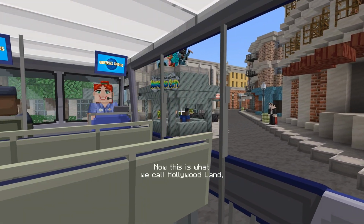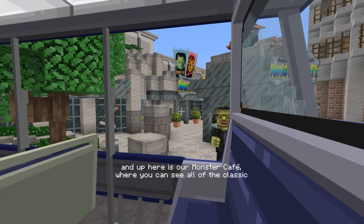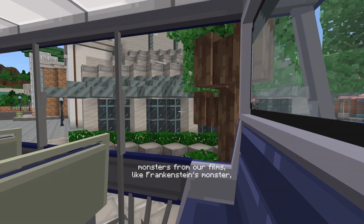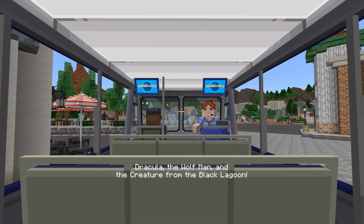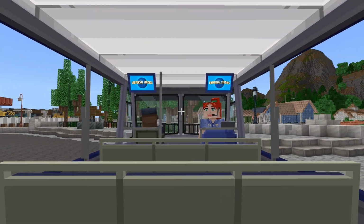Now this is what we call Hollywoodland, and up here is our Monster Cafe, where you can see all of the classic monsters from our films, like Frankenstein's monster, Dracula, the Wolfman, and the creature from the Black Lagoon. And don't worry, they don't bite much.